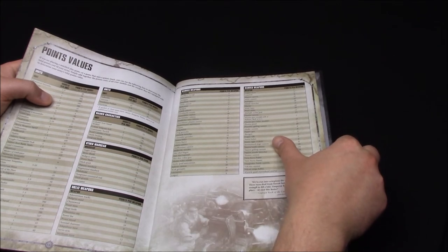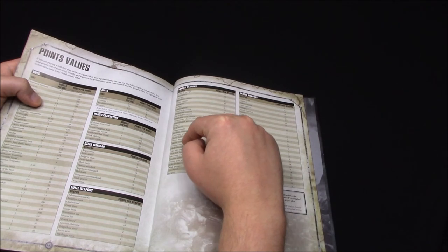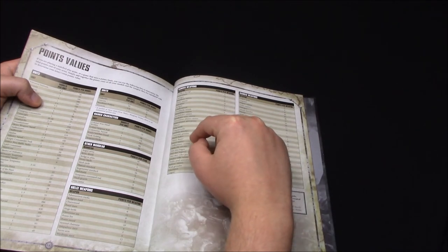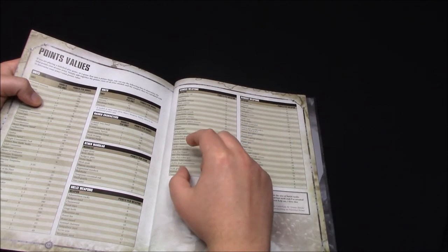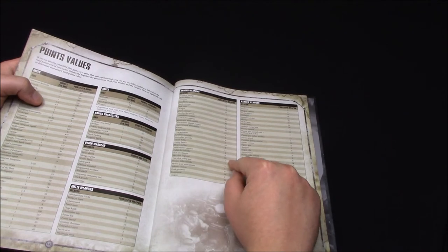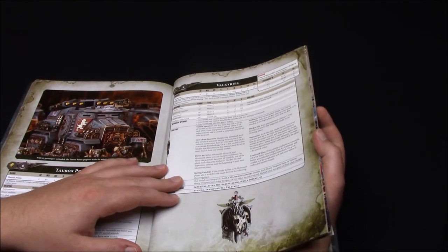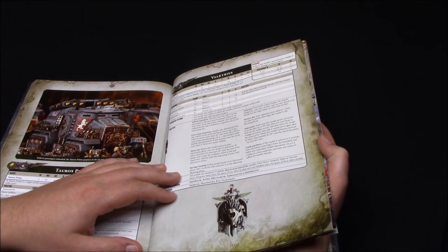Hellstrike missiles, where are you? You are here somewhere. Hellstrike, where are you? I'm going to find you. Hellstrike missile, here we go. It is 20 points. It's expensive, but they've made them better.